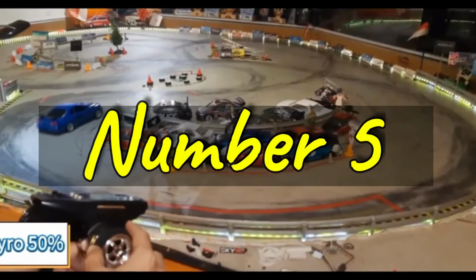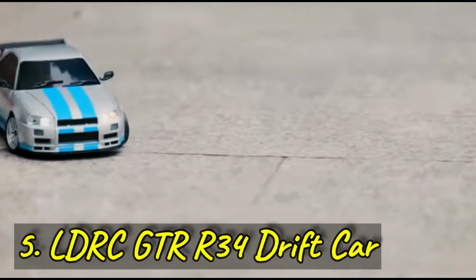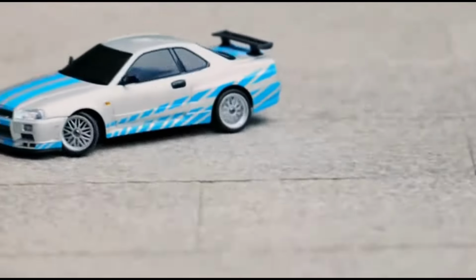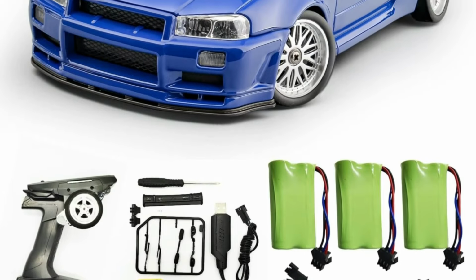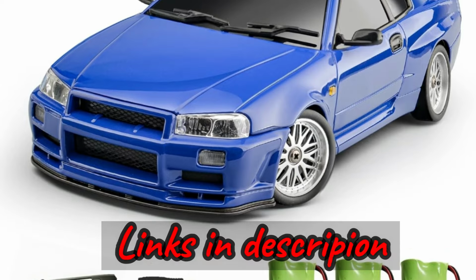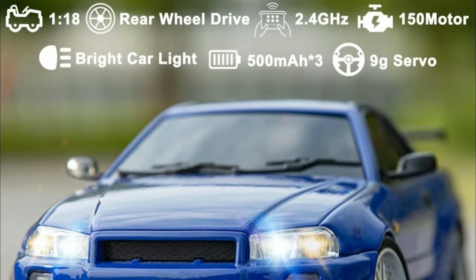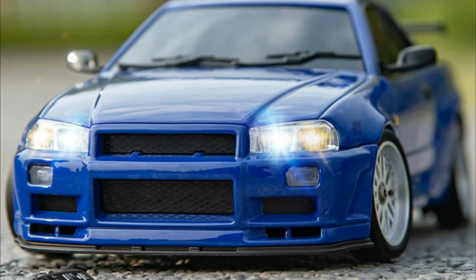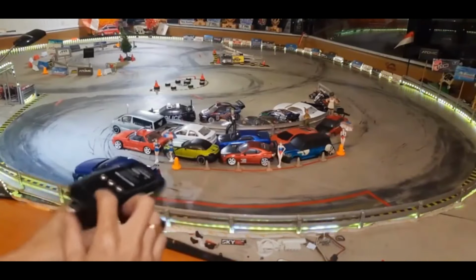Number 5. Introducing the LDRC GTR R34 Drift Car. This 1/18th scale RWD drift car is designed for those who love the thrill of precision drifting. Its alloy car shell and specialized drift tires make it a durable and stylish choice, closely modeled after the real R34. Featuring an independent suspension system, an ESP stability system, and a powerful steering servo, this car lets you drive forward, backward, and drift with ease, making every turn as smooth as possible.